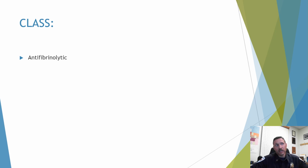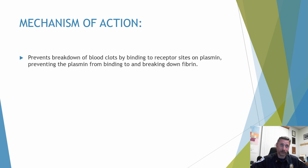So TXA is an antifibrinolytic agent that has really been emerging in pre-hospital use. It's been around for over a decade, but really within the past 5 to 8 years, the use of this antifibrinolytic agent, TXA, in the pre-hospital setting seems to be gaining support nationwide.